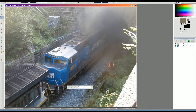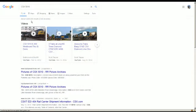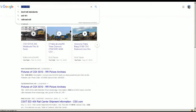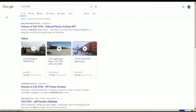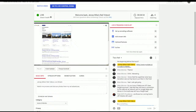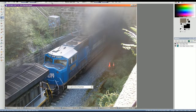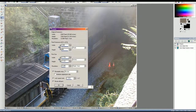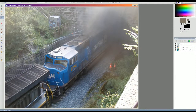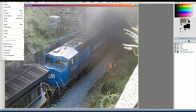Here we have one of the Conrail SD60, either M's or I's. SD60i. I just stands for isolated cab. As much as I love Conrail, I do think that they kind of had an eye towards GE.